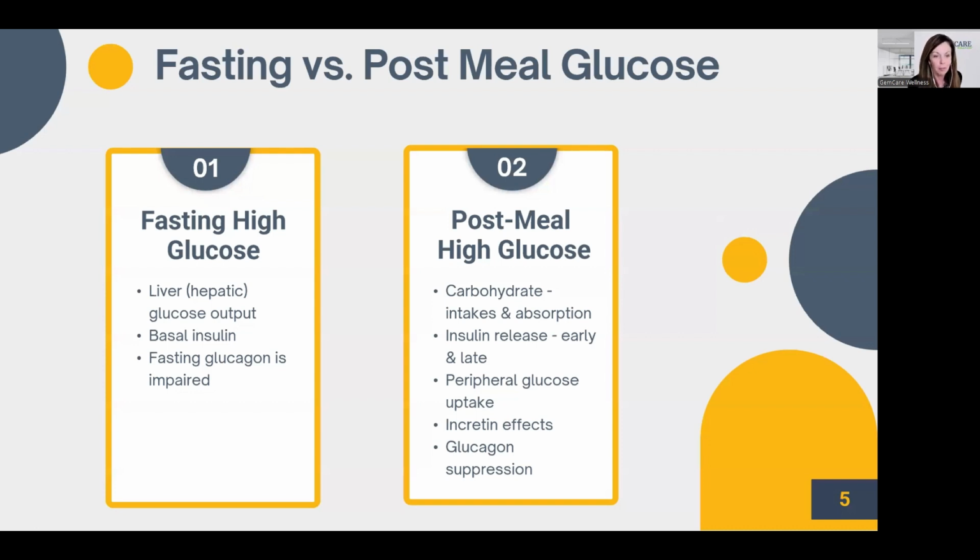The other thing with post-meal blood sugars to think about is carbohydrate intake. So this is the lifestyle piece. If I eat too much, my blood sugars will tend to be too high. Also the gut absorption: how long is it sitting in the gut? Are there other conditions going on that are influencing that a little bit? So just a little overview of what's going on when the blood sugars are too high when you're fasting versus post-meal.